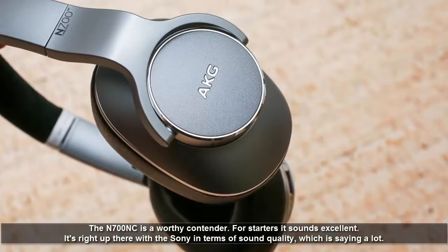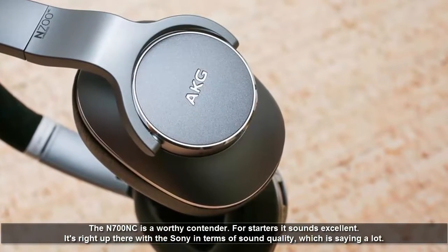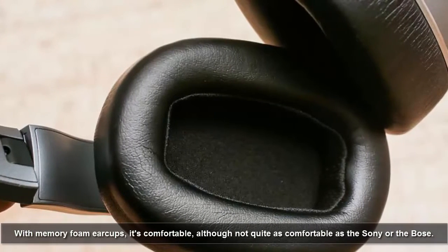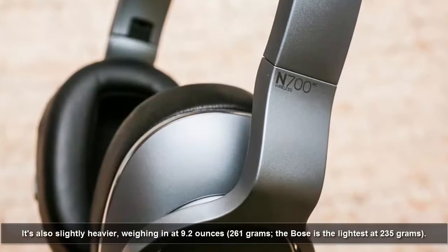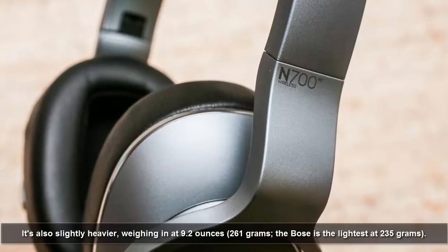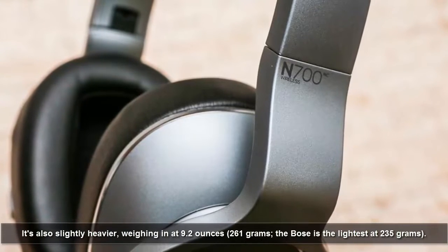For starters, it sounds excellent. It's right up there with the Sony in terms of quality, which is saying a lot. With memory foam ear cups, it's comfortable, although not quite as comfortable as the Sony or Bose. It's also slightly heavier, weighing in at 9.2 ounces, 261 grams. The Bose is the lightest at 235 grams.